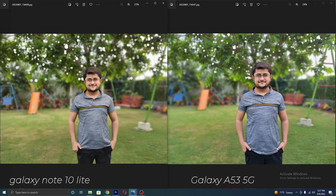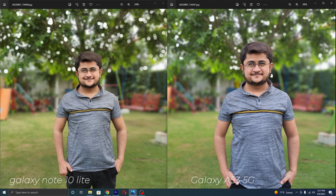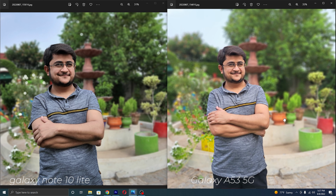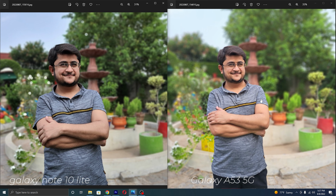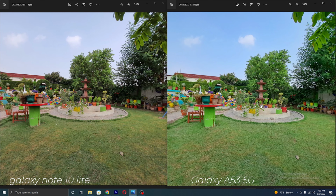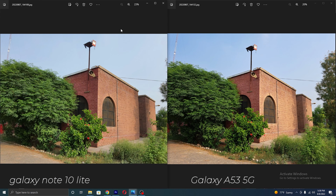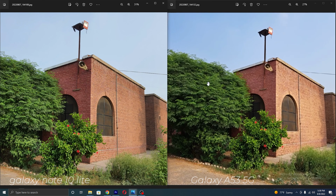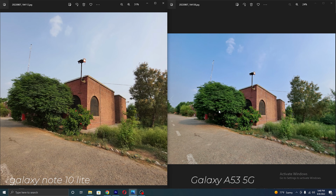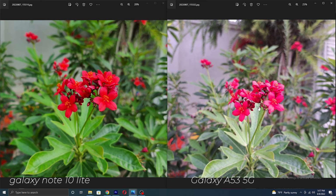And here are a few portrait samples. No doubt both are good in edge detection and separating the subject from the background. This time colors are good on the Galaxy A53 also. And here is another sample. Galaxy A53 provided good dynamic range, while there is more contrast on the Galaxy Note 10 Lite. But overall, I can say in some samples, both provided the same quality, and in some samples, Galaxy Note 10 Lite did a good job. And in this camera test, my winner is the Galaxy Note 10 Lite. Here in close-up samples, no doubt Galaxy Note 10 Lite is far better.